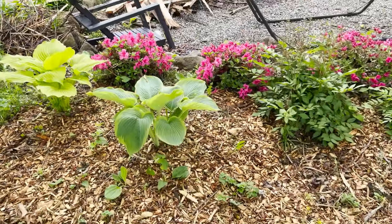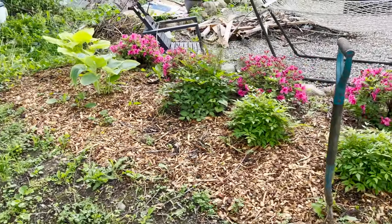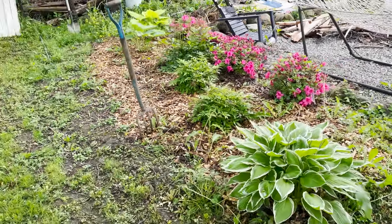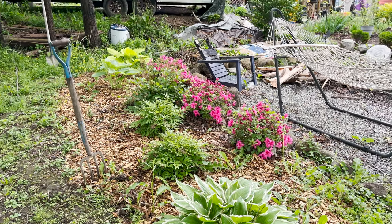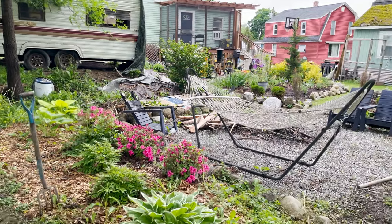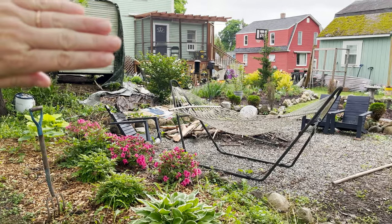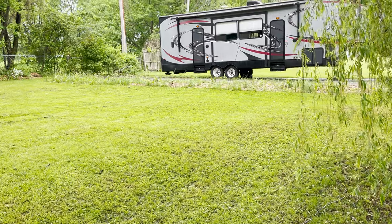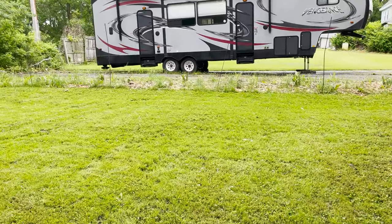So this bed is just kind of a basic while I work on other places, but like I said, I need to move them around a little bit more. But you know, trying to make every view beautiful and we're getting there. Up here, somebody else likes to park their camper on this road, so it is what it is.